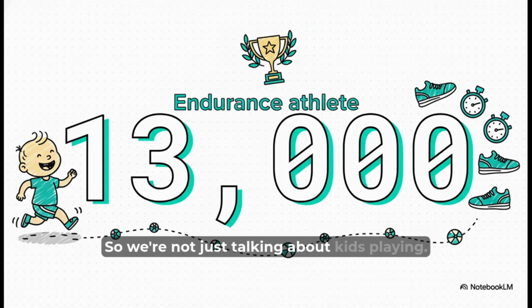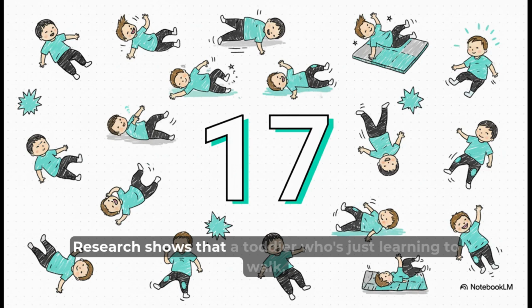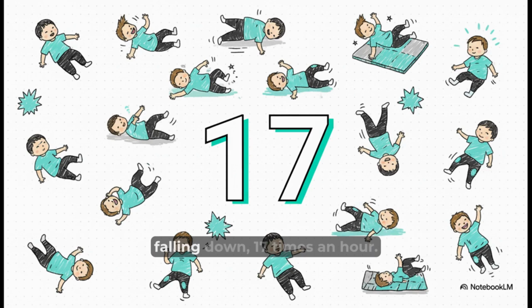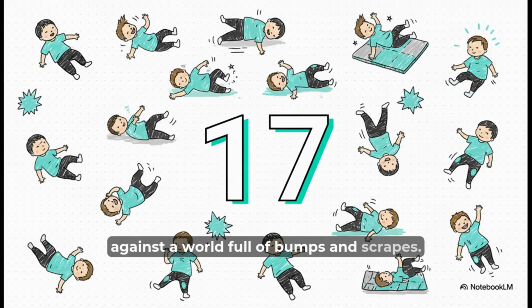So we're not just talking about kids playing. We are talking about tiny endurance athletes. And while they're hitting that crazy step count, they're also perfecting their skills. Research shows that a toddler who's just learning to walk falls about 17 times an hour. 17! Their clothes are literally their first line of defense against a world full of bumps and scrapes.